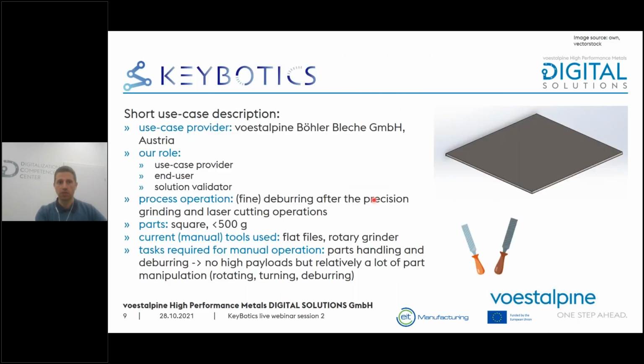So yeah, and this leads me to the KeyBotics project, where we are also participating. As a use case provider, one of our production facilities, Voestalpine Böhler Bleche in Austria, is offering a use case. So our role is to be a use case provider, an end user, and also a solution validator at the end. The process operation or the use case is basically quite simple. We have some flat, square parts, and the edges need to be deburred. This burr is really small, so we can say that this is a fine deburring. After the laser cutting operation, as mentioned, the parts are not that big, and they weigh less than half a kilogram. And currently, we use flat files and rotary grinders to remove the burrs.